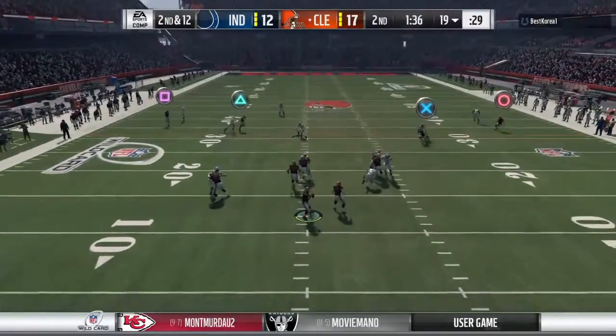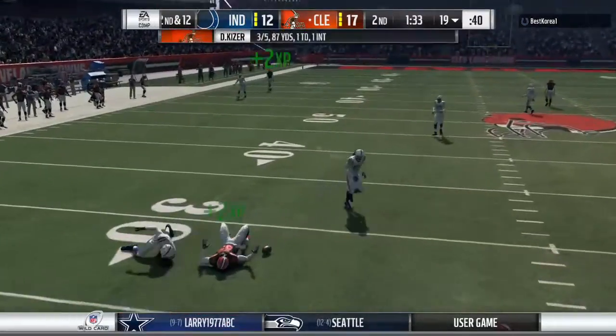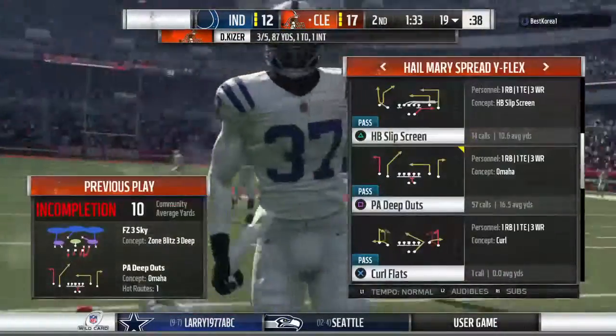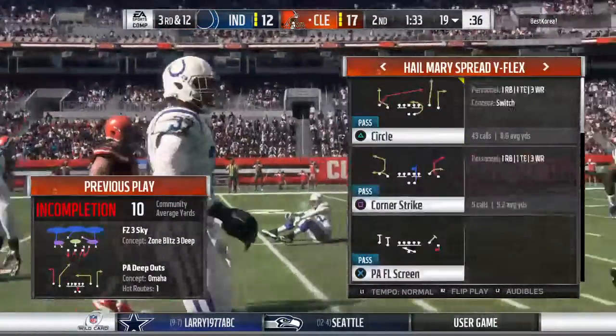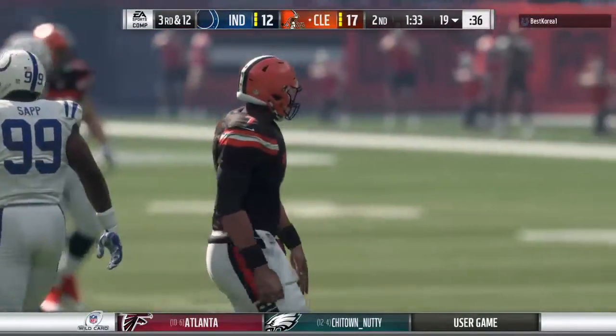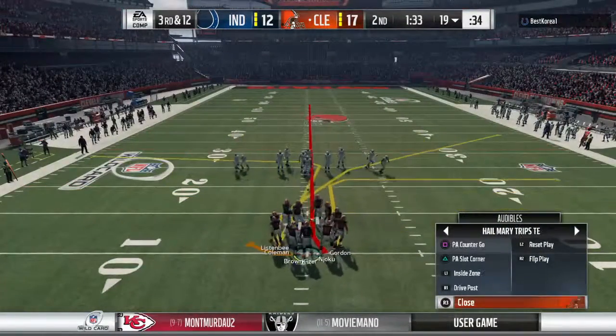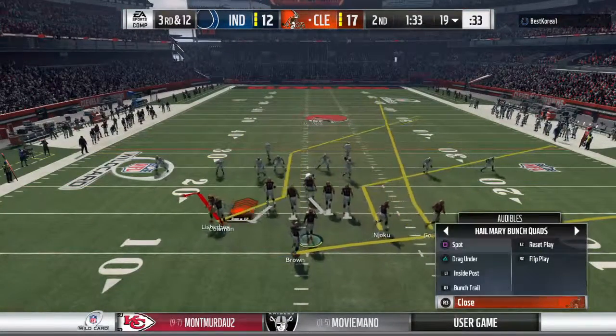Play fake, Kaiser. And incomplete there. A nice hit, jars the ball free and brings up 3rd down. You get a tight end like this, and you know he's used to dishing out punishment, but here, he's one that has to absorb the contact, and as a result, unable to hold on to the football.